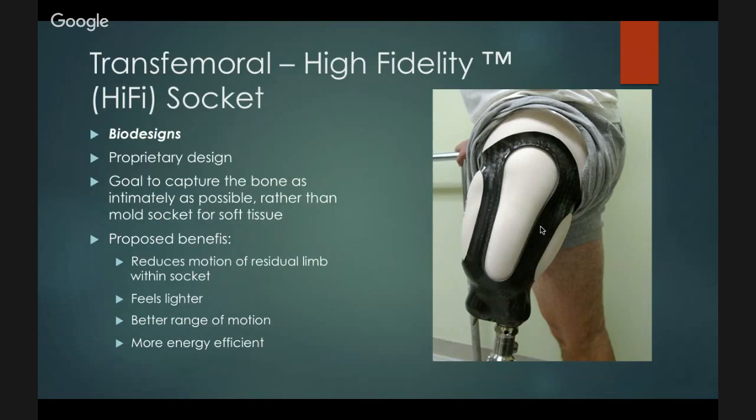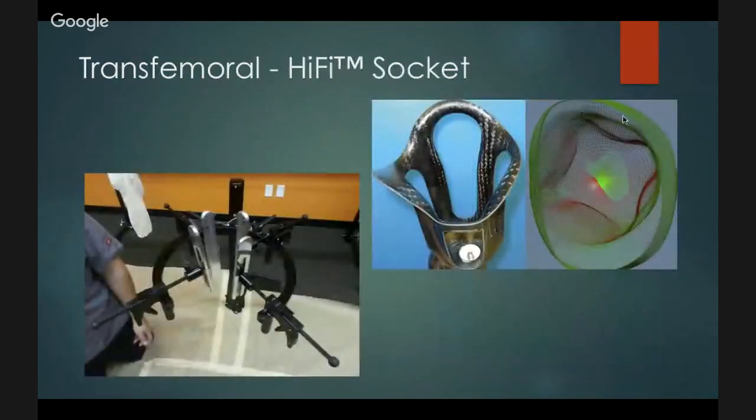Again, this has yet to be proven. This is just our design. But you can see how different it is as far as this versus a full laminated socket all the way around. And these are pictures of just their casting design.